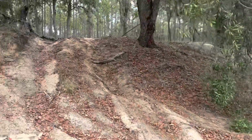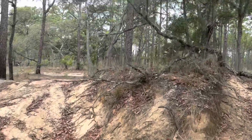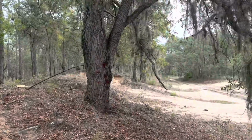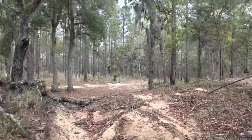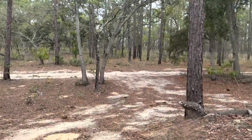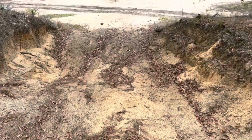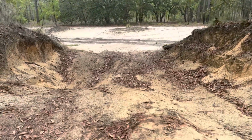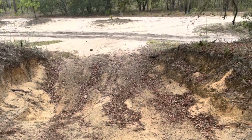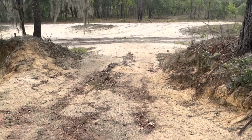All right, I don't really know where a lot of these go, so I'm gonna walk up this real quick. See, there's a couple of them out there. See what I want to attempt here. This one doesn't look too bad. Pretty big divot right there. These two, that one looks easier.